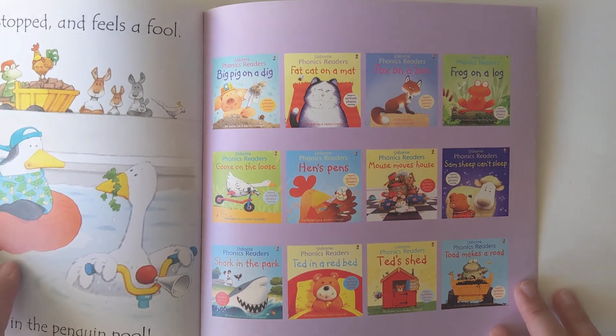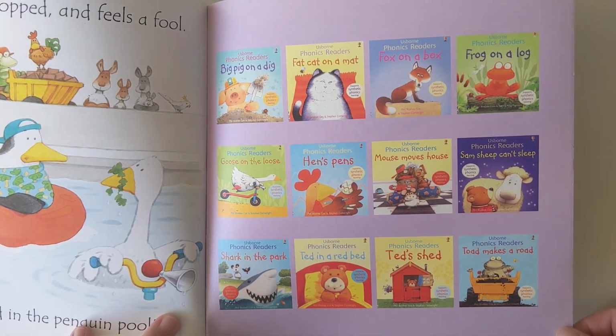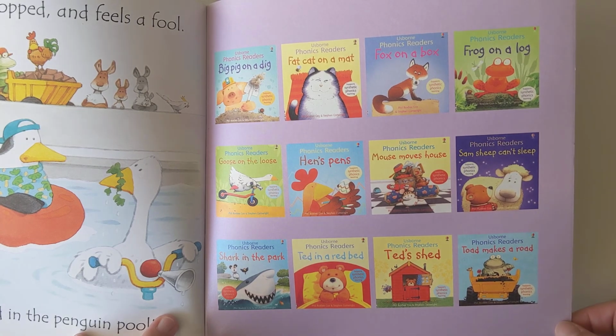And that's it. And here's the others if you're keen on finding them in the shops or in charity shops, bookshops, or in the public library.